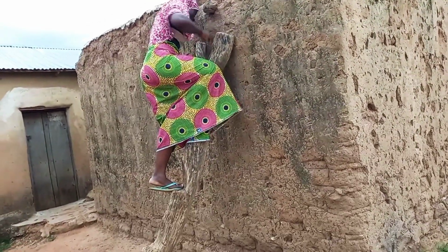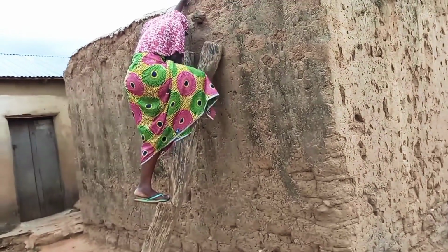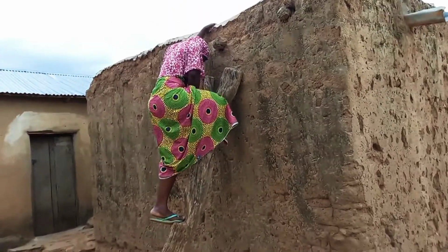I should remove my sandals, okay? So I'm climbing it.